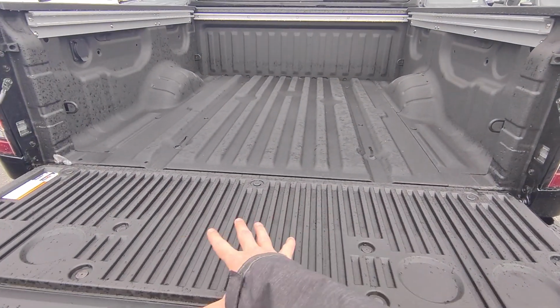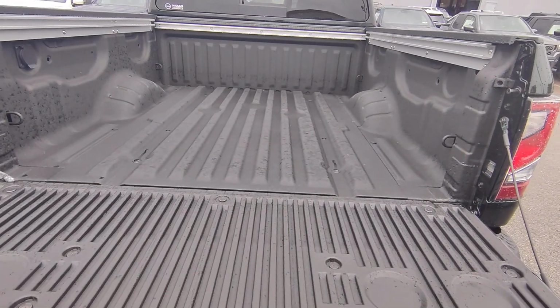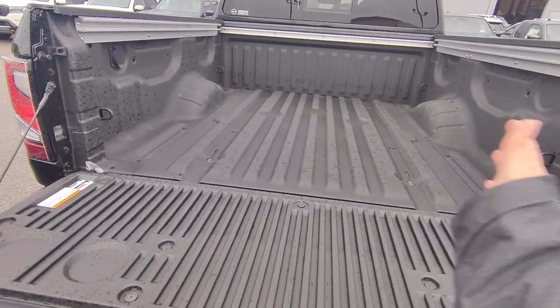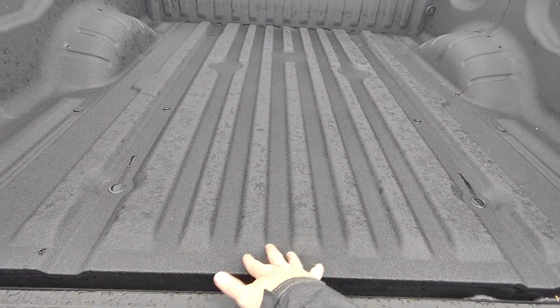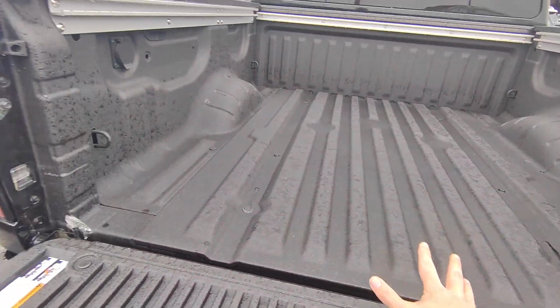And then here in the bed, you do have a full sprayed-in bed liner, which is fantastic. These are so much better than a drop-in, and just the sheer quality of these coming from the factory is second to none. It's absolutely fantastic.